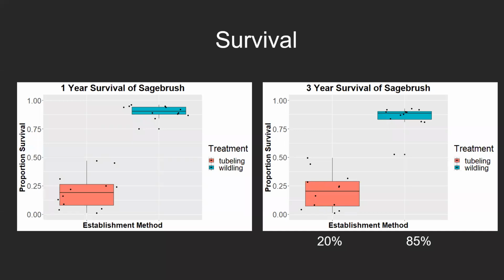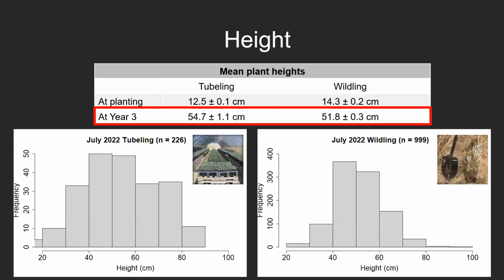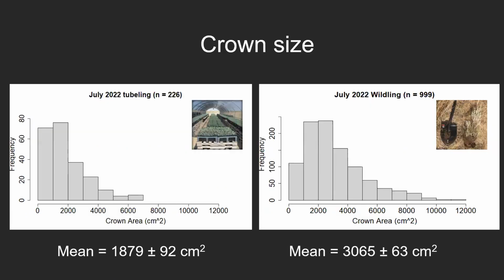So the next question is, what did those plants look like? The quality of those plants. Up here on the top, I just have what the heights were. The top row there, at planting, shows that the tubelings were 12.5 centimeters tall on average, and the wildlings were 14.3 centimeters, so fairly similar. By the time we got to year 3, they were still fairly similar in height, but the tubelings were more variable. We have the heights there on the x-axis and the frequency on the y-axis. In terms of the size of their crowns, the wildlings that went in were bigger in the first place, and they were also bigger 3 years post-planting.